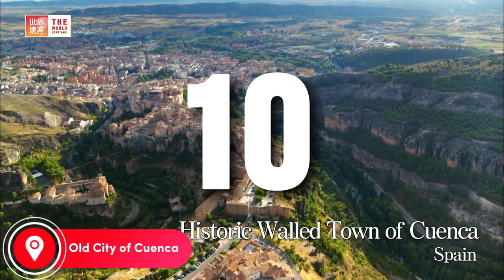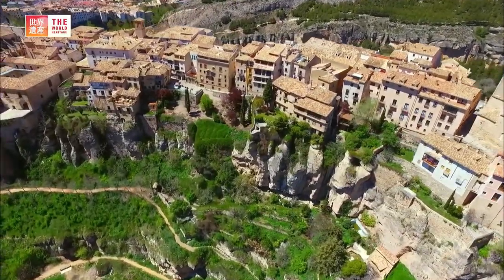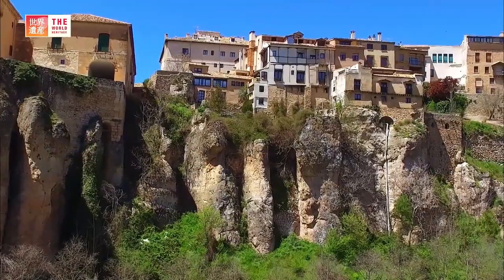Number 10. Old City of Cuenca. This pearl of the Middle Ages is located high above sea level at an altitude of 956 meters. If you do not know what to see in Spain, try to get to the old Spanish city on a rock surrounded by deep gorges.